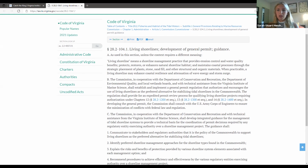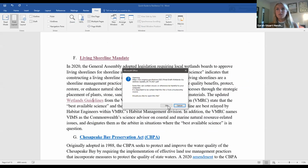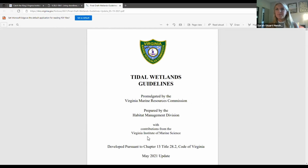And I also quickly want to share these updated wetlands guidelines. Sorry, bear with me. There we go. These are the updated wetlands guidelines from the Virginia Marine Resources Commission. And those just give a better explanation of what, you know, that best available science is, and list VIMS as the state science advisor and arbiter in situations where there might be some back and forth over whether living shorelines are feasible in certain areas.